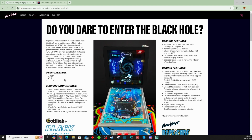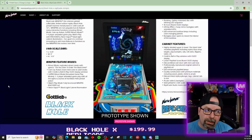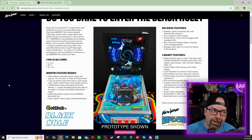The question is will New Wave Toys surprise us and bring anything new and different to the show that we haven't seen yet? Maybe another version of these mini pins or things like that. I'm super excited to see what they're bringing. I'm not expecting them to bring anything else besides their current lineup of mini Replicades, arcade machines, their mini Zoltar machine. Hopefully they'll have the skee ball there and an update on their mini skee ball.